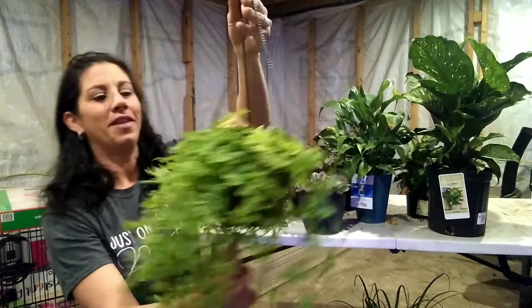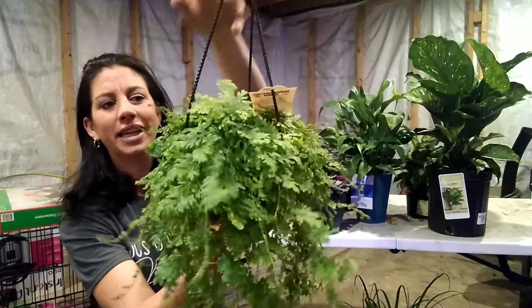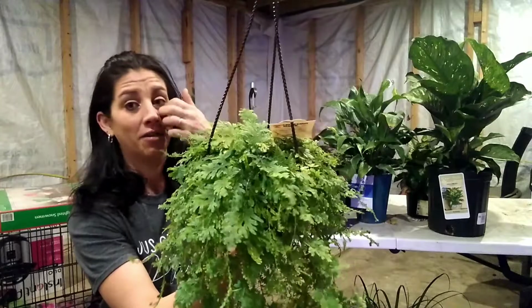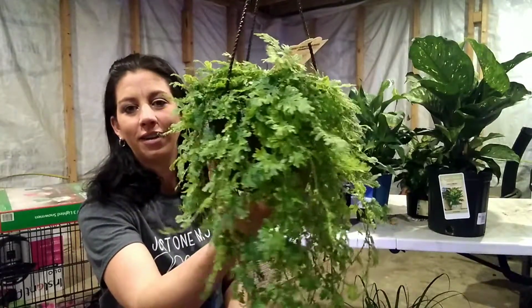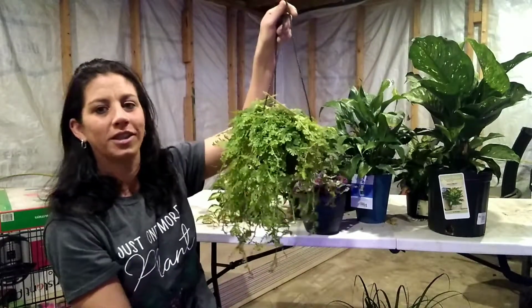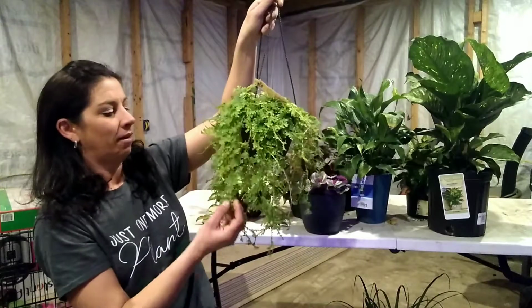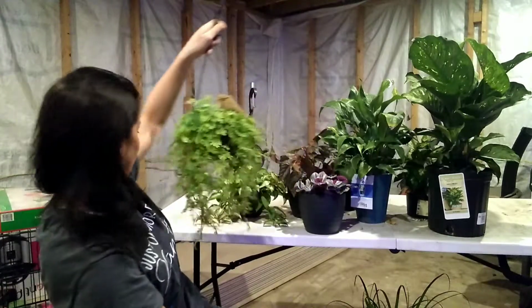Here is another one that I got. This is called Rainbow Moss. The leaves will have different tints and different colors on it. I had to look it up. I've never seen one before, but very pretty. I'm a little hesitant about this one because I don't have luck with ferns, and this isn't actually a fern or a moss. But I know I'm going to have to keep it wet and moist to keep it living and looking good.